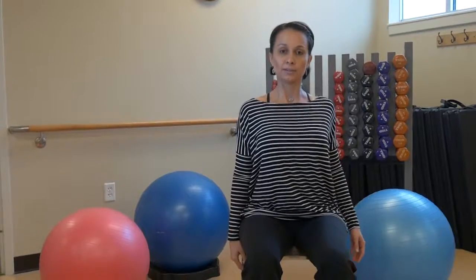One, two, three, four, five, six. Really trying to squeeze your shoulder blades together, okay? Eight, nine, ten. Very good. It's also very important to stretch your pectoralis muscle that's right up here on your chest.